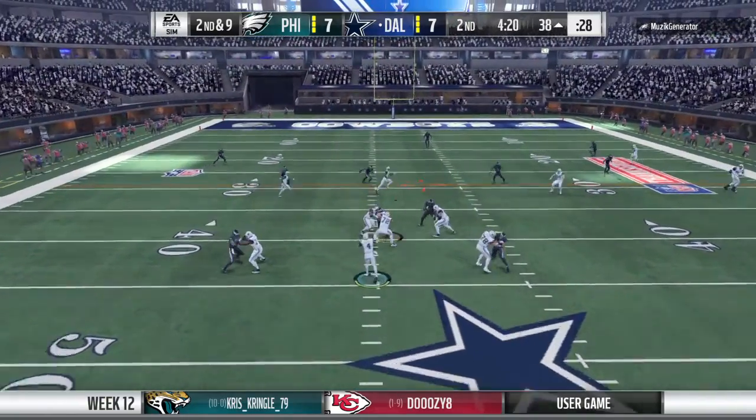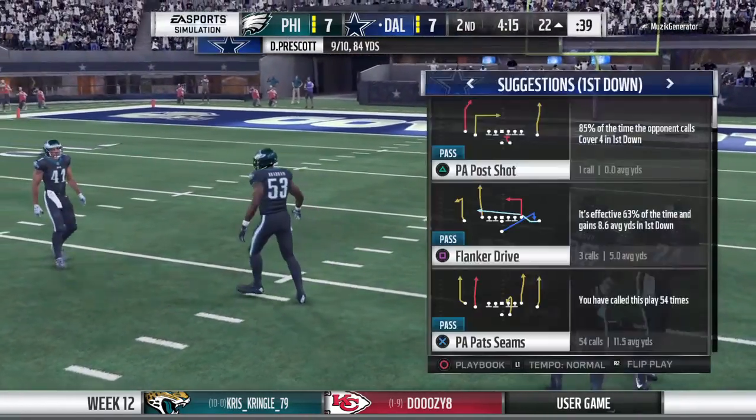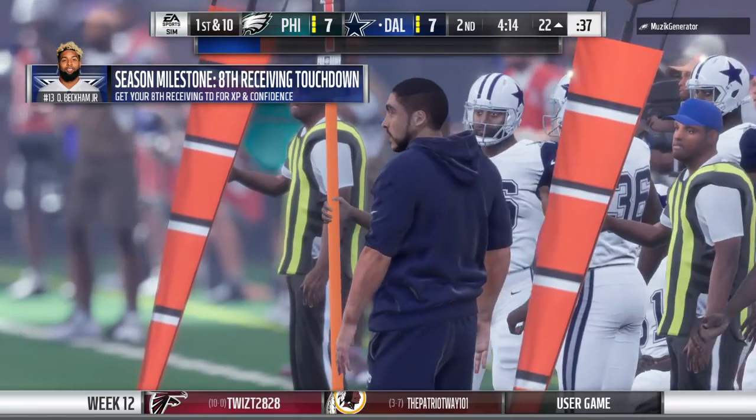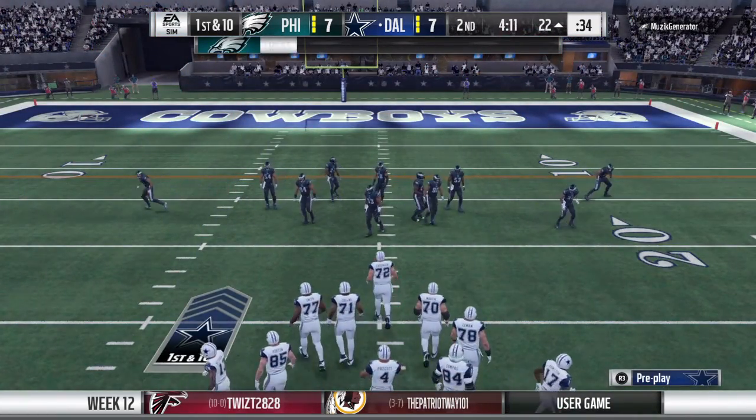A second down throw for Prescott. Over the middle, complete. It's Hamilton. And brought down, but not before they're inside the 25. That one good for 16, and the drive will continue.